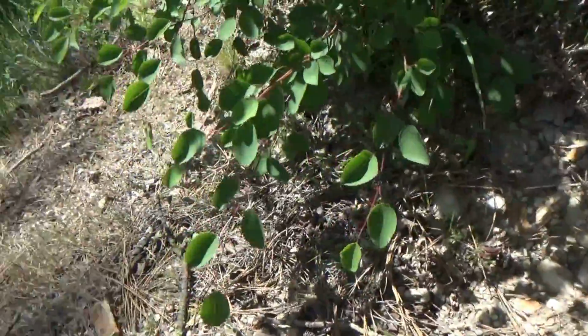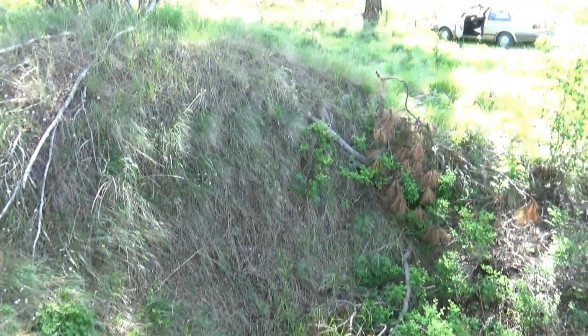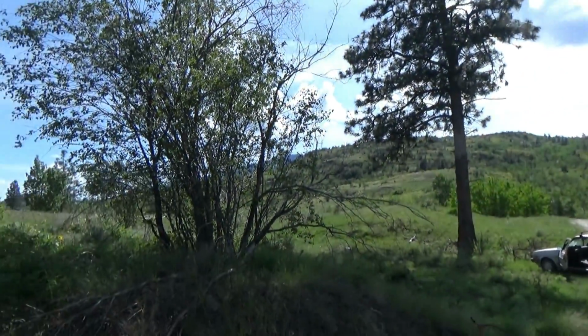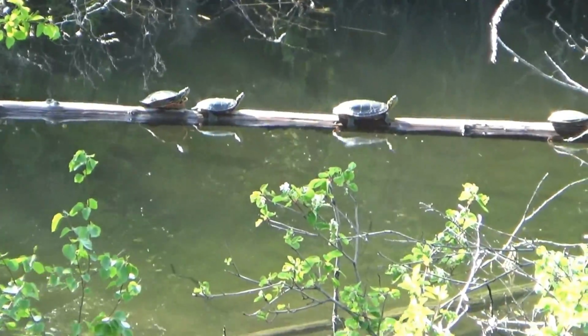See, there's a vein of quartz here. Okay. Look at all those turtles.